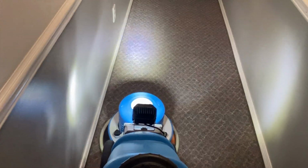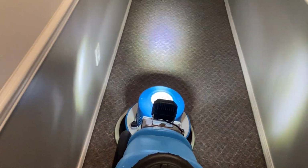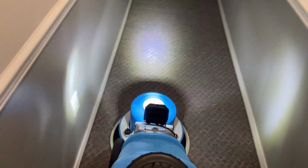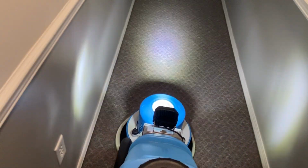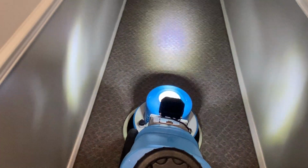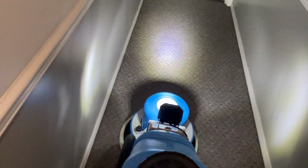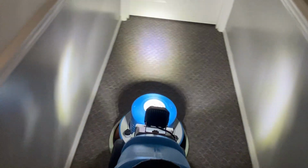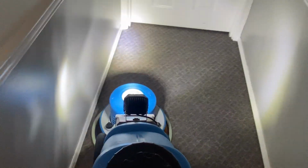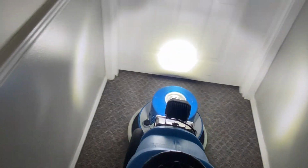Again, you see, if I was using my OP, I'd have to come down here on, say, the left side, turn around, go back to where I began, and then turn around, go back down again, and then turn around and come back again. So you can see how what I'm doing right now is actually probably quite a bit faster. In fact, that's one of the things I realized, is that I can definitely clean faster with the rotary than I can with my LP machines. Not that that's the priority, but that is something to bear in mind anyway.